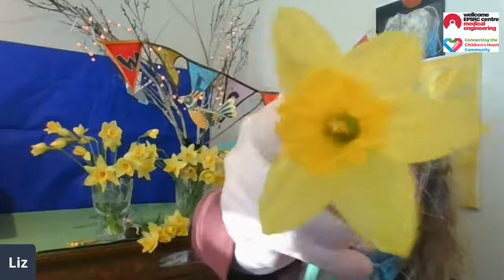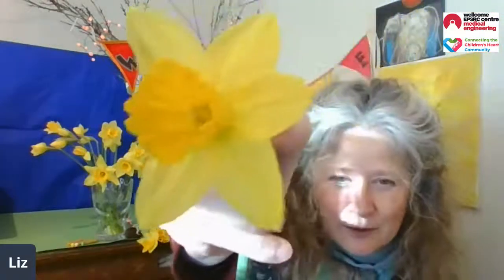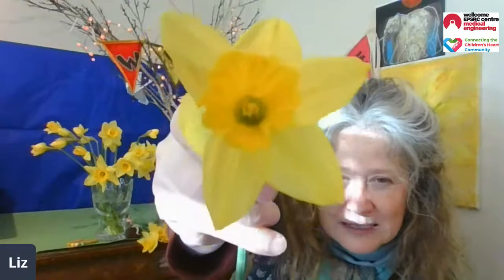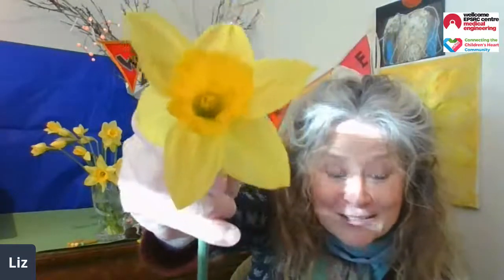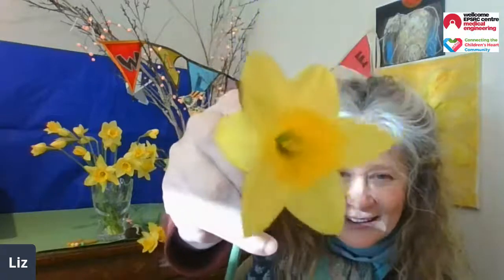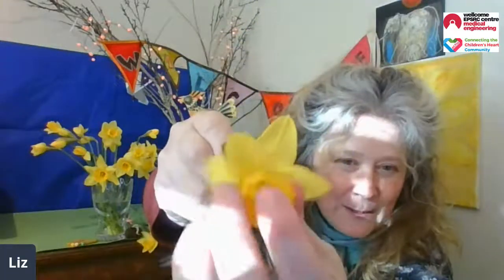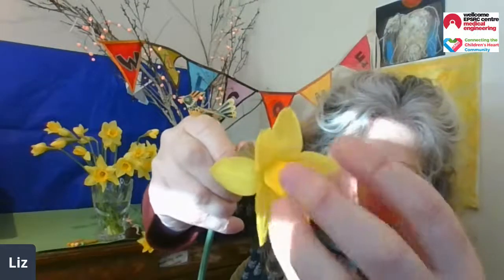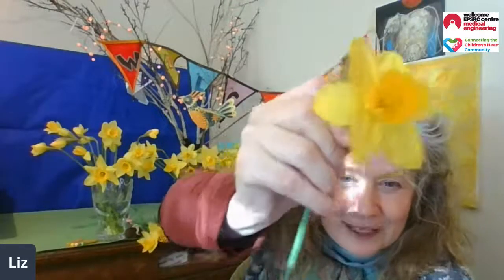You can see the trumpet. You can see right deep down into the middle of that. It's kind of green at the bottom. And the little bits that come out from the middle are called stamen. And that's where the bees go. That's what the bees are attracted to when they're going from flower to flower to get pollen. And then we've got this lovely trumpet bit in the middle, which feels kind of rubbery, actually. It's much more robust than the rest of the flower. And it's got this lovely frilly edge.